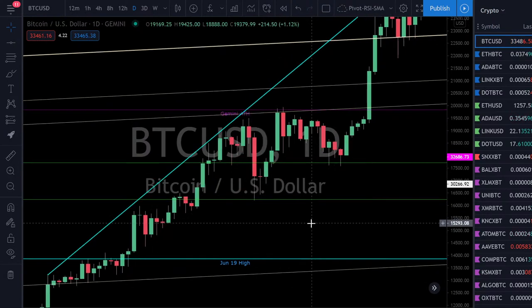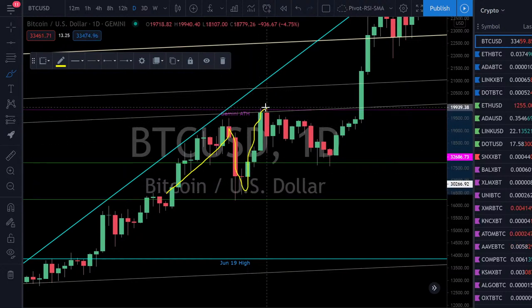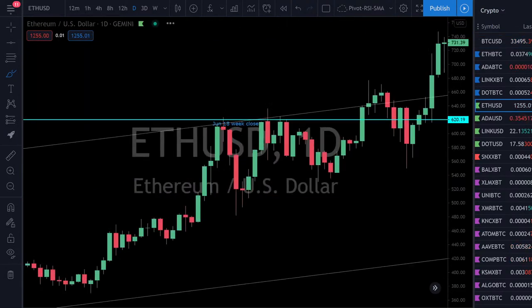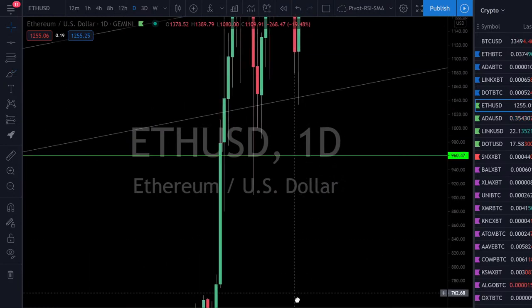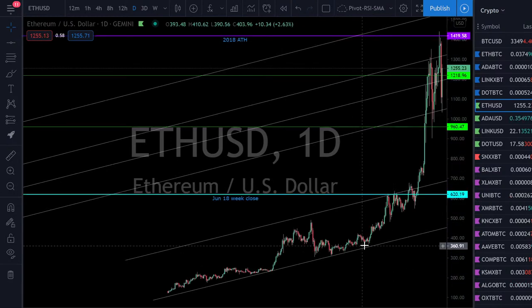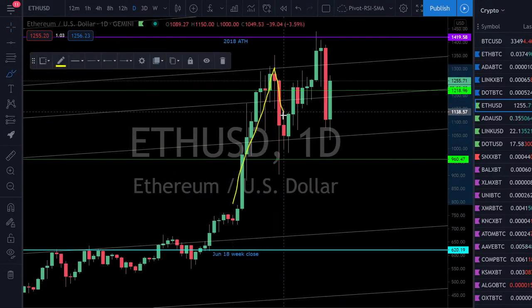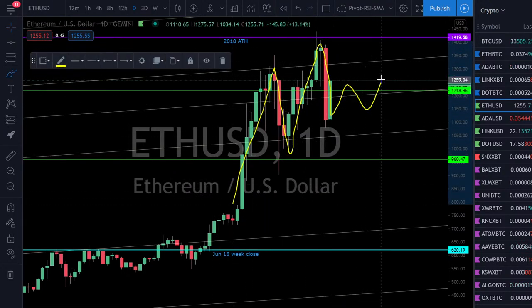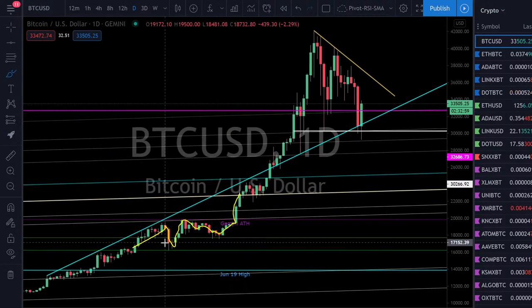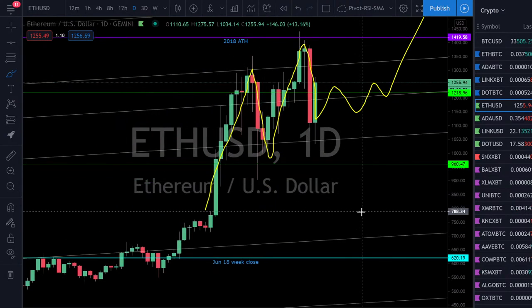All right, take a close look at that. It came up close, not quite, sold off, came into it, consolidated, came back up into it, and off it went. Take a look at this: came up, got close, sold off, not quite, came up into it. Looks eerily familiar, doesn't it? So there you go, that's what I think it's going to do.